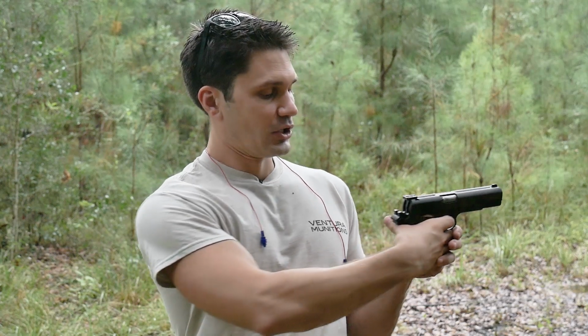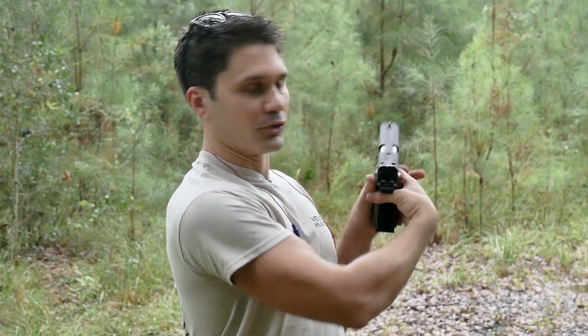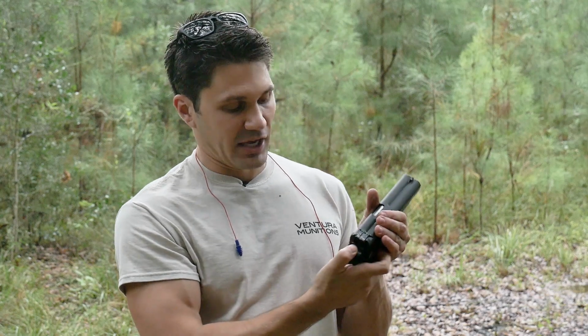Don't get too little hand behind that grip. Don't try to get both of those triggers. You'll probably end up hurting yourself. Just pulling one trigger is sufficient, and you can even see the hammer is one piece.